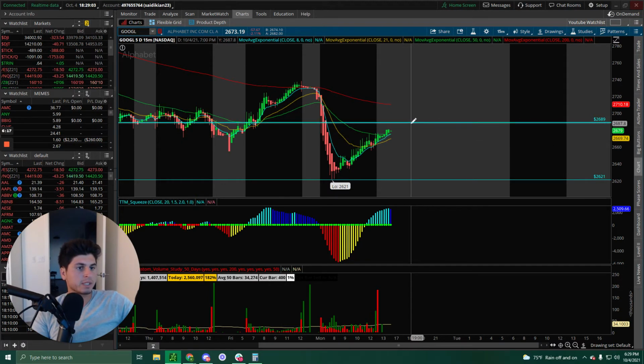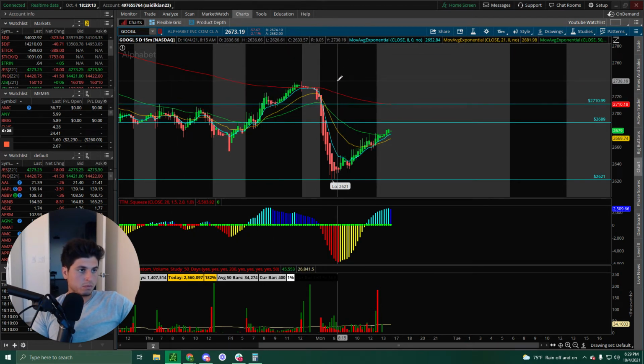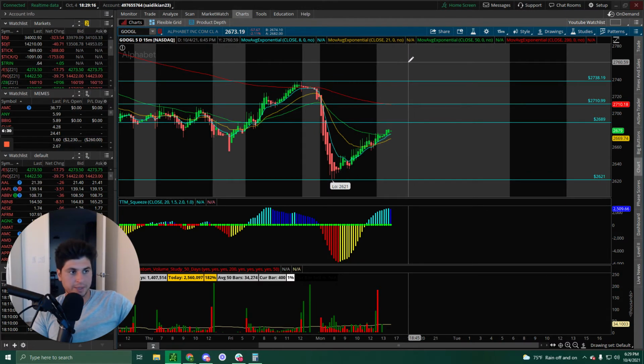And above 2689, we have 2710 right here, right? So it couldn't break this resistance, pushed down. But once it broke, it pushed even higher to 2738.